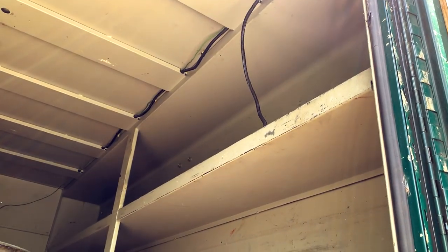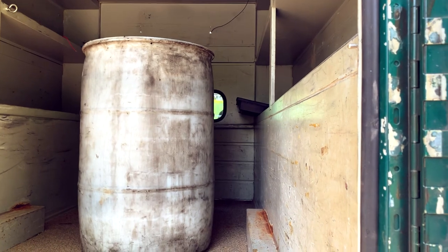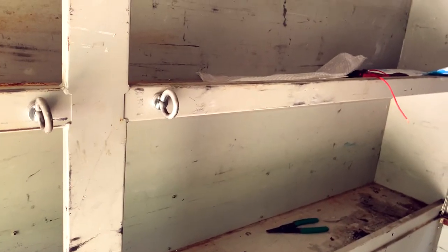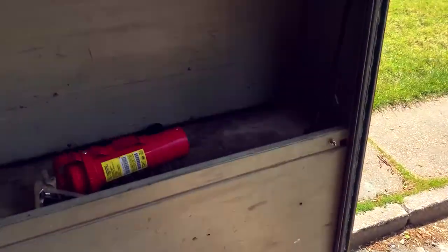Dude, this is nice. Wiring. Window back there. Jeez. This is nice. This is what I have to call a work truck. This is what I call a work truck. Man, this setup is nice.